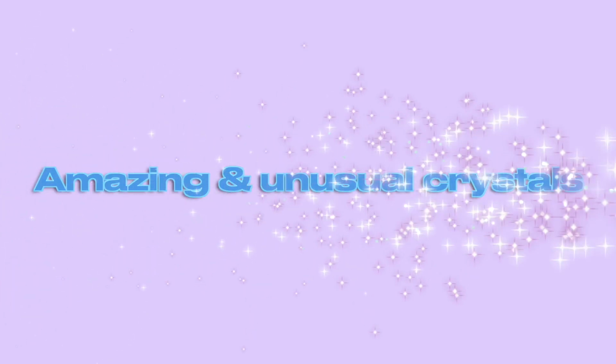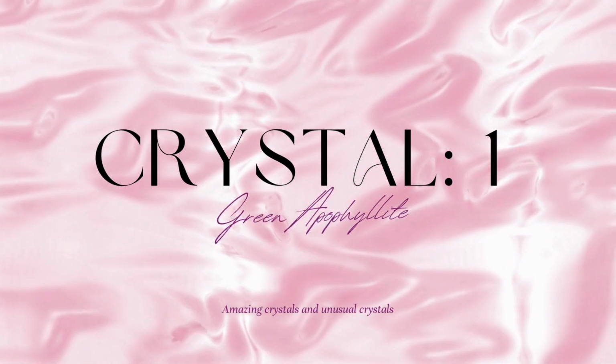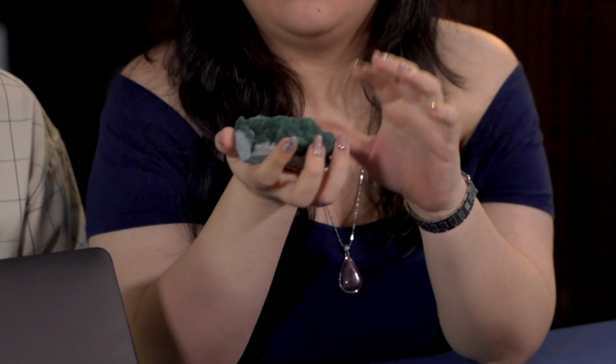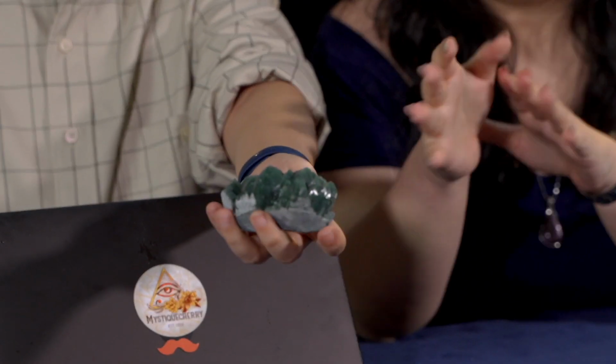Today we're talking about amazing and unusual crystals. Crystal number 1. The first one I would like to introduce is this green apophyllite flower. Why is it unusual? Because usually for apophyllites, we only know them as transparent, clear, or pink. But this one is the full-on green color because of the chlorite inclusions in the apophyllite.